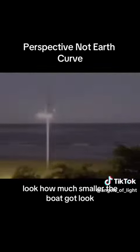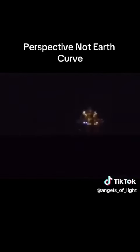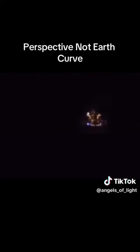Look how much smaller the boat got. Look at that. Go back to the start. Watch how big the boat was. You guys really need to start thinking for yourselves. Come on.